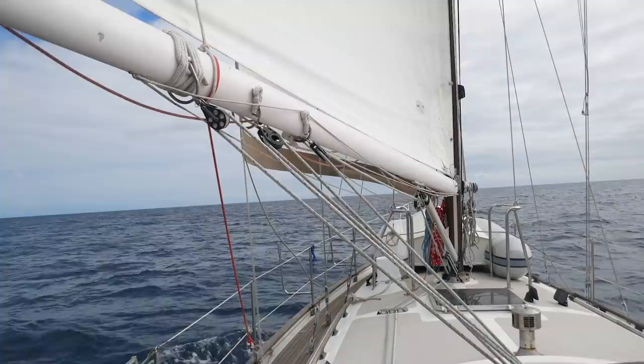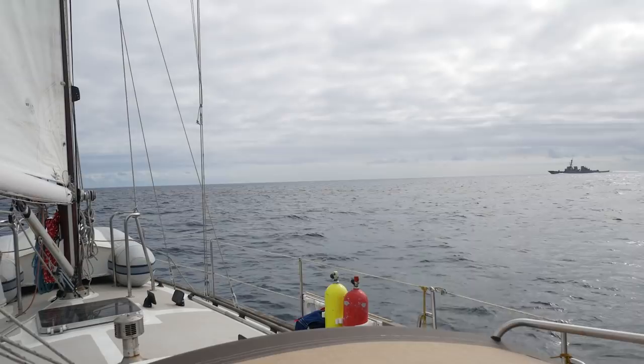We're headed south. We're just passing the San Diego area, and just as we thought we were finally out of the military practice warship exercise area, we've had a few passes pretty close by, and there's another guy up ahead of us that's doing live firing, and we're going to call him to make sure that we are not in his area. The warships obviously have right of way, and I don't really want to argue with them either way.